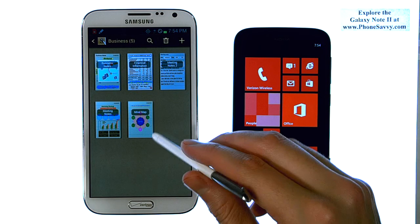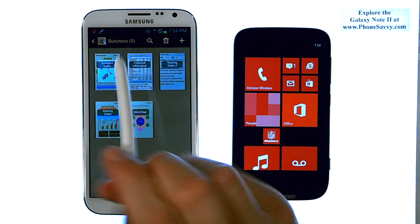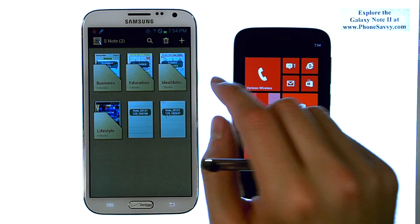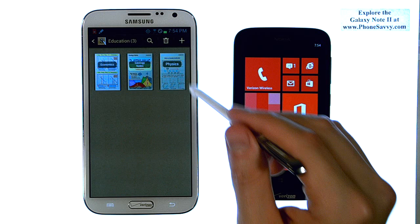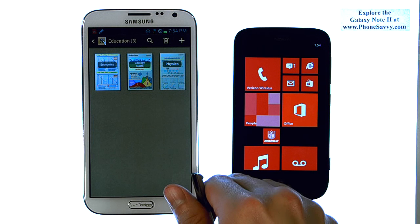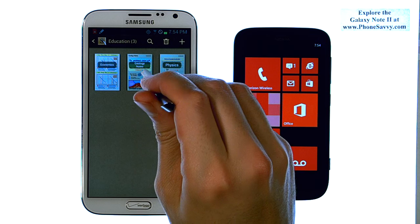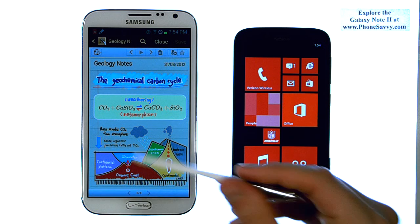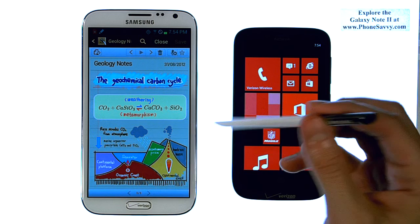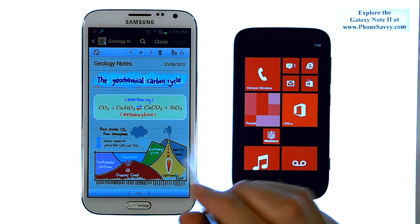Let's look at some other note templates. Let's say these are the business notes. Let's go back one screen. Let's bring up education. Let's look at the different templates available. Like, for example, we have geology notes right here. Let's go ahead and bring that up. If I touch that, it's going to show me an example of what you can actually do with this type of template. See, so you can already see the capability of this application.